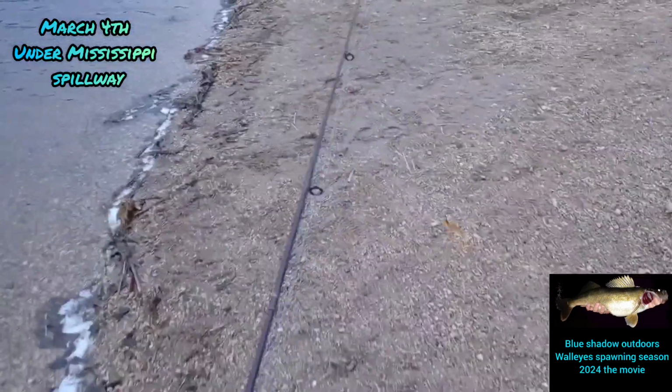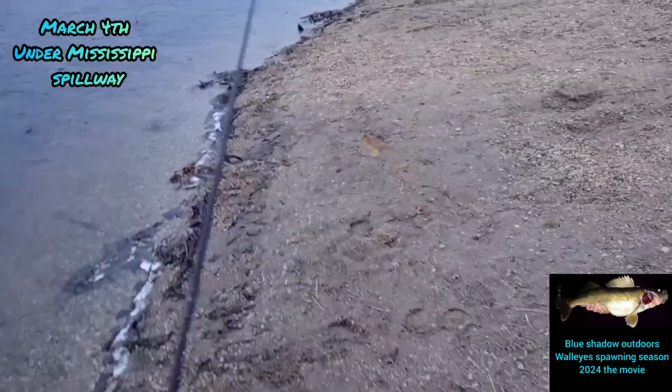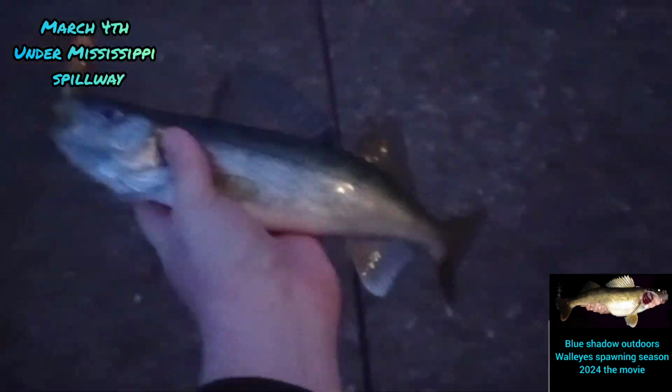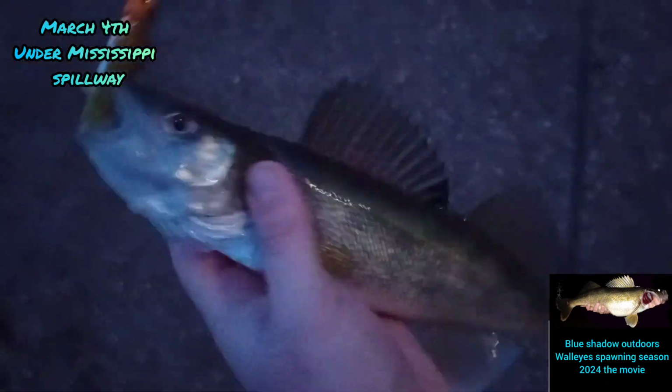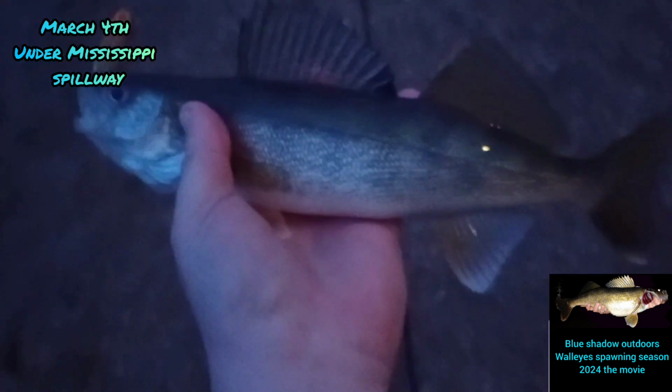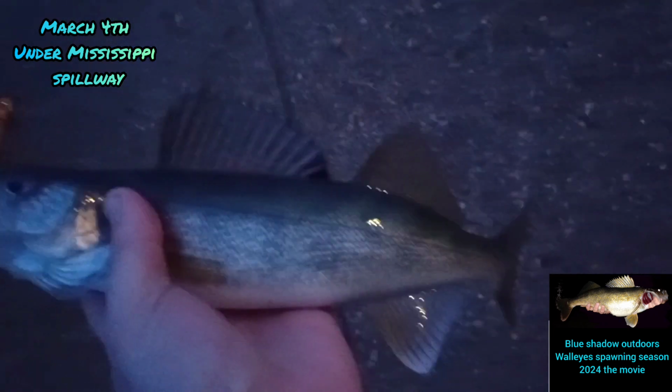It is now 6 o'clock. It's starting to get dark, but nothing's going on. Right before dark, barely getting anything. Small little dude finally. There's that orange Northland paddle tail.